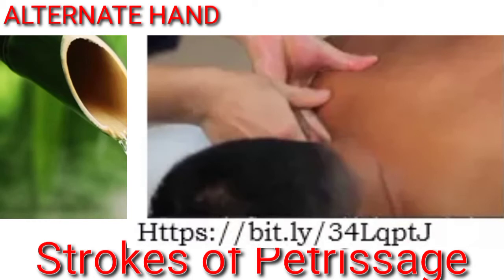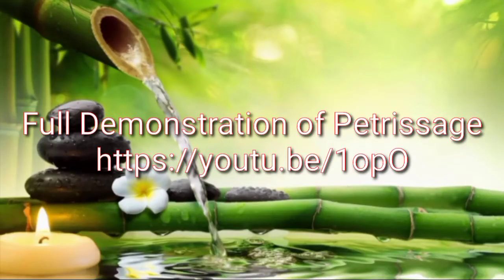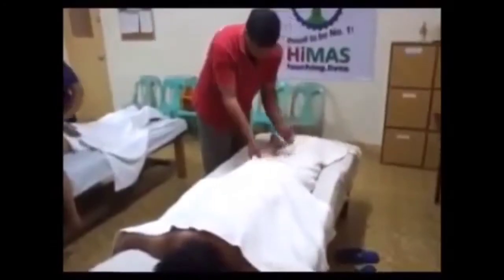Last, we have alternate hand. It lifts the skin and underlying muscle with one hand and compresses. Lighten the grip to allow the muscle tissue to be released while remaining in contact with the skin. It is done to stimulate the nervous system and improve cellular nutrition. Watch this video for the full demonstration of the manipulation of pétrissage.